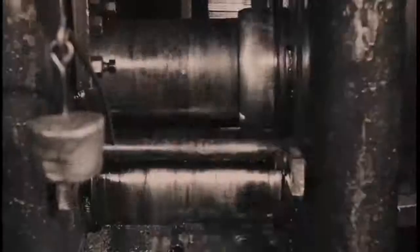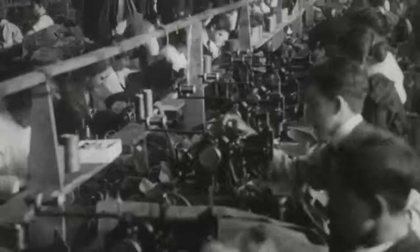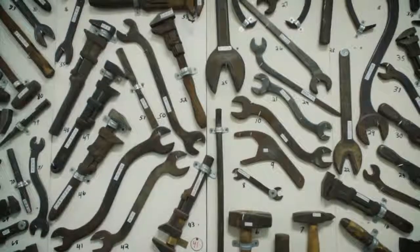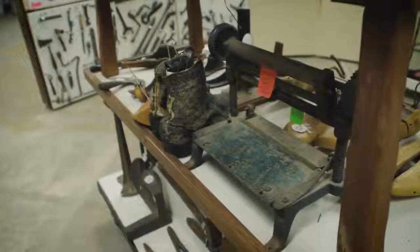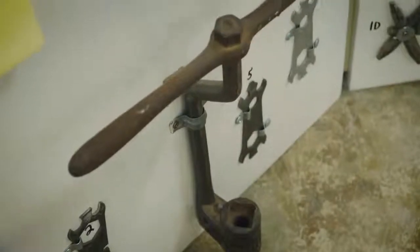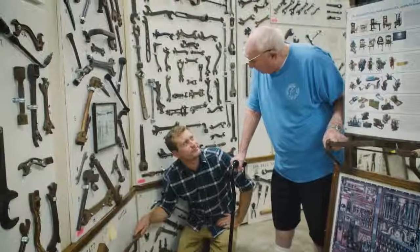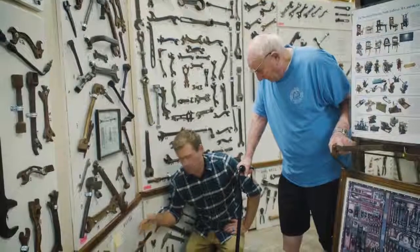Machines make manufacturing possible, but machines wouldn't be possible without the tools that built them. And with the right tool, you can build just about anything. What would you use this tool for right here? It's a cylinder tooth wrench, and primarily for a cylinder on a manure spreader. Manure spreader.